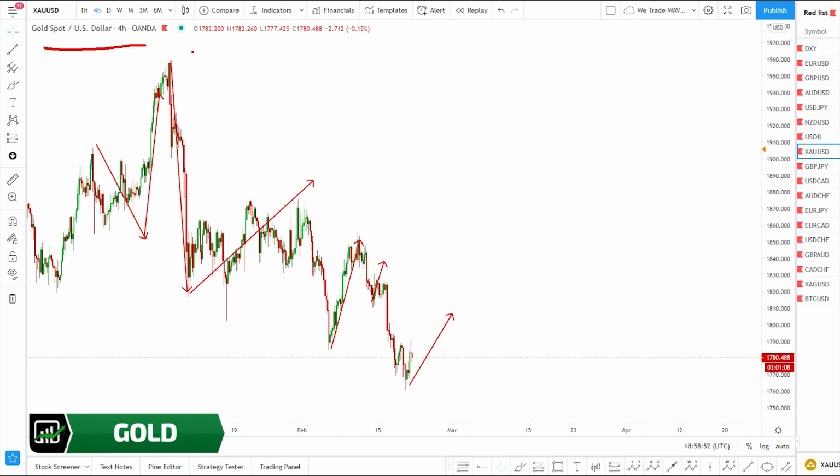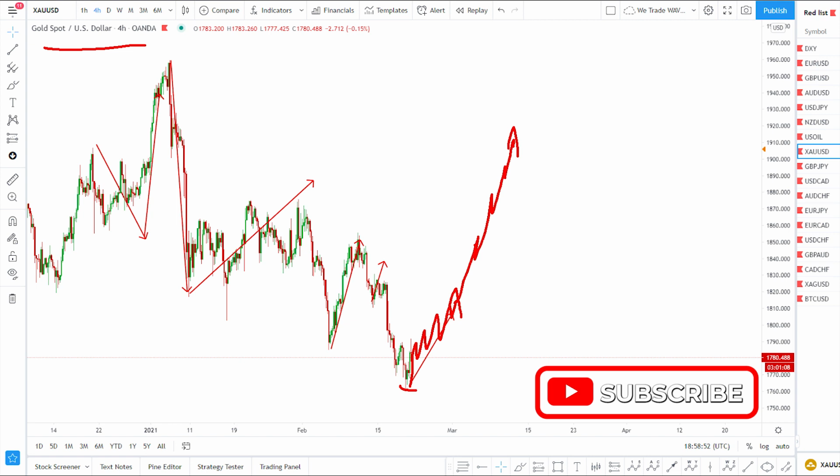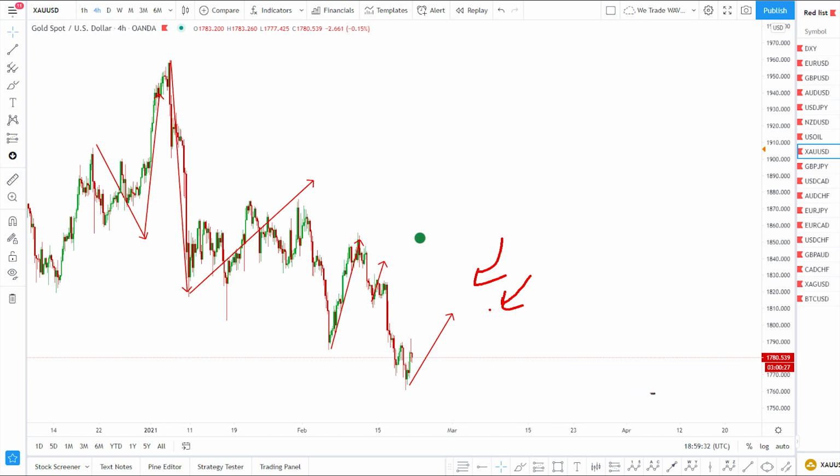Coming back to gold, what we are expecting next. For this one, we are expecting gold to move up. And this one might turn out to be a bigger impulsive wave. So for now, we are biased to the upside. If we get a buy setup, we might go for the buy setup. More details about the structure will be covered in the Sunday session.